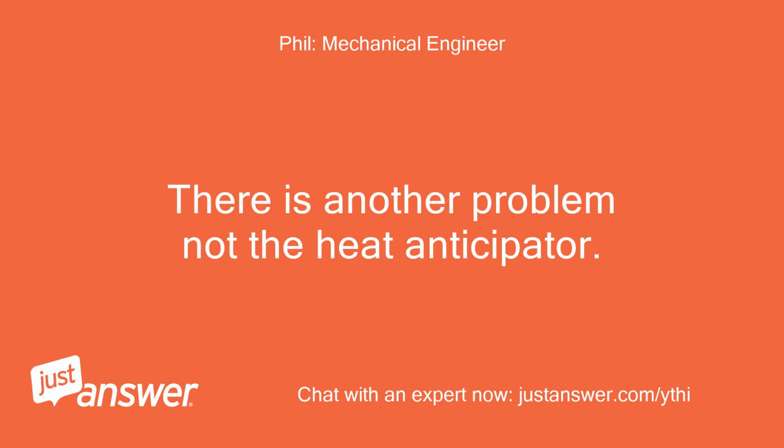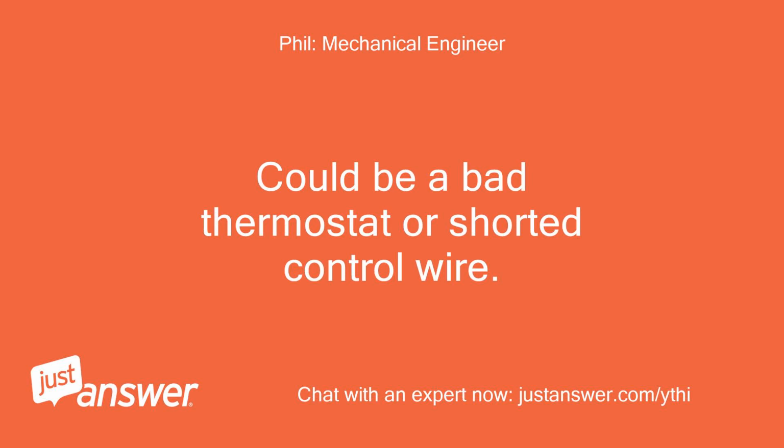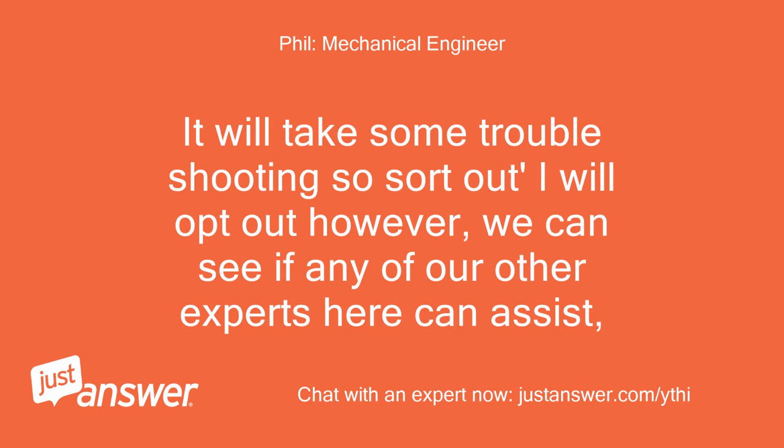There is another problem, not the heat anticipator. Could be a bad thermostat or shorted control wire. It will take some troubleshooting to sort out. I will opt out, however. We can see if any of our other experts here can assist.